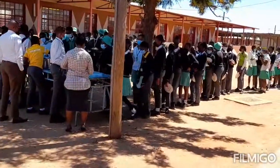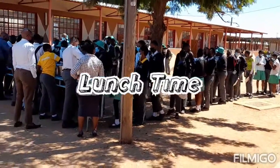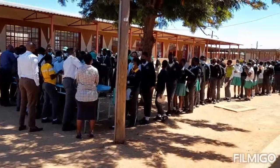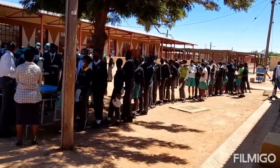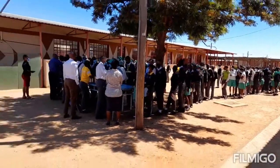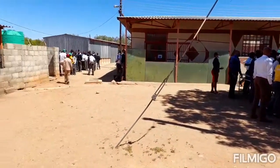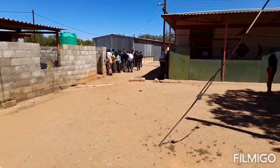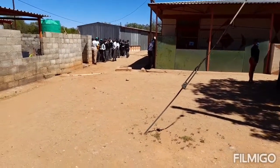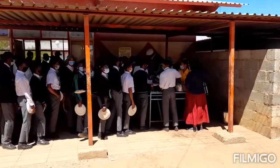And then this is lunchtime. They normally line up under a tree or under a shade because we do not have a dining hall where learners can just be served food and sit down and have a proper meal. Instead, they line up here and then they're being dished. So they're divided into different groups, the form ones, the form twos, and the form threes. They'll be on the other side. Yes, these are the form threes.